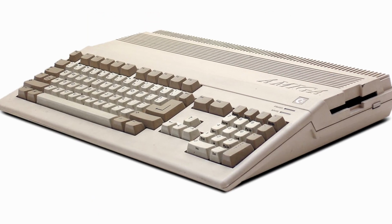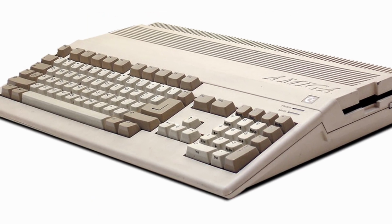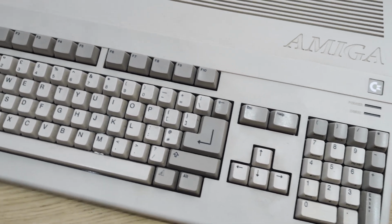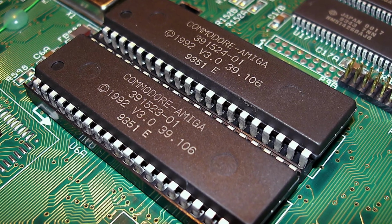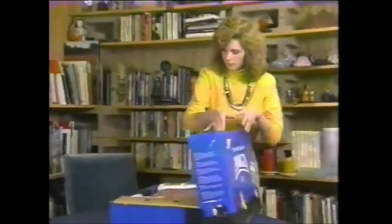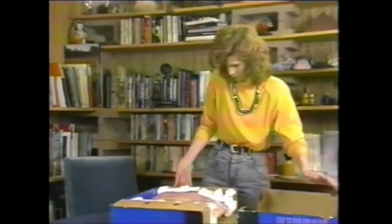The Amiga 500, however, was much more streamlined for everyday use. It had an all-in-one design, no Kickstart disc needed, the operating system was stored in ROM. This made the A500 far more user-friendly and ready to go straight out of the box.